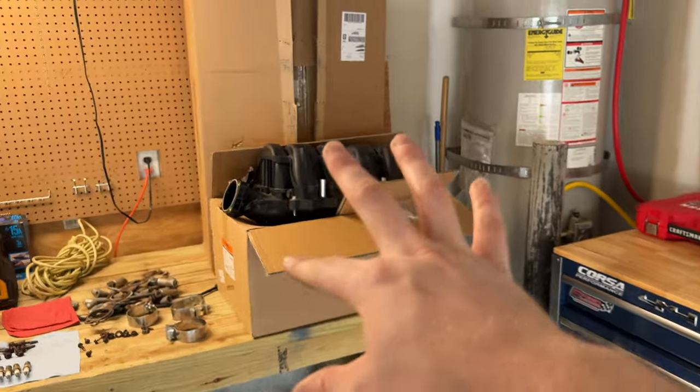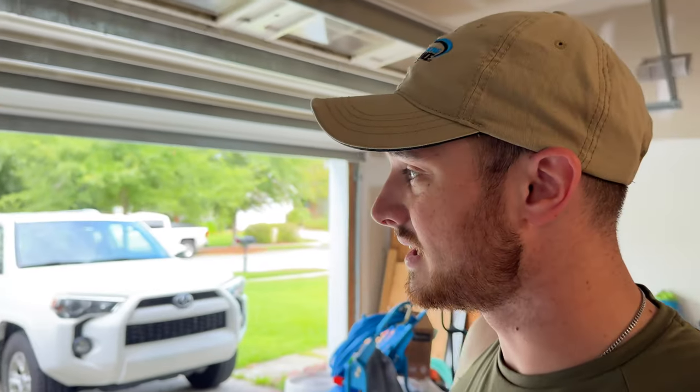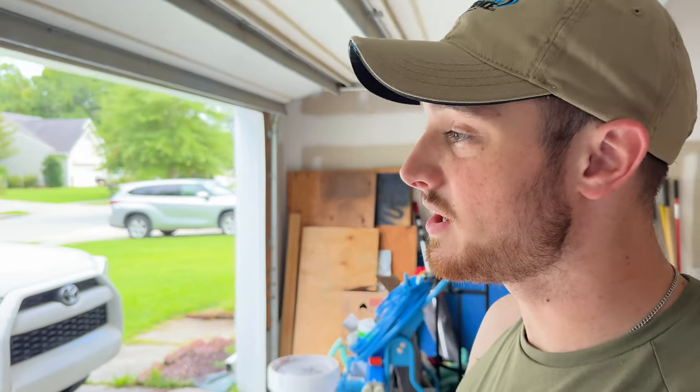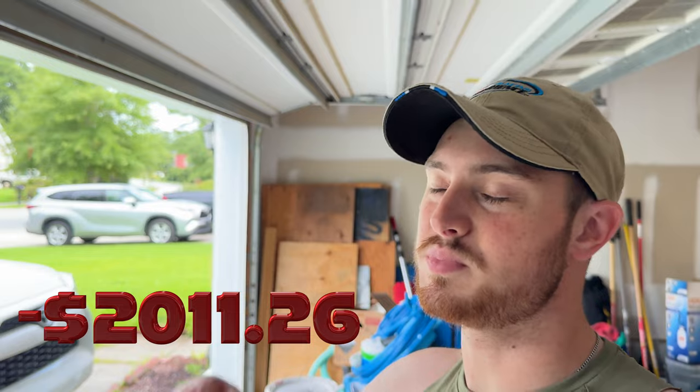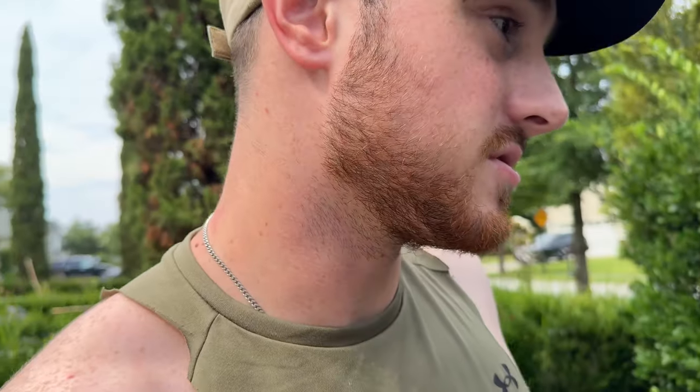Yeah, we're talking basically about $2,000 later. This intake right here, which I think was like $350 or whatever, I'll put the price up, plus the Ford diag, and then this extra repair here, it was probably about $2,000. I think it was like $2,011 or something. I'll put the total up. Yeah, not fun. I'll go in here and show you all the new stuff that we got.